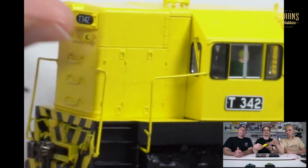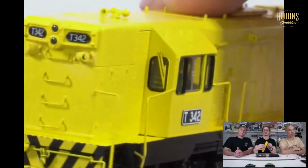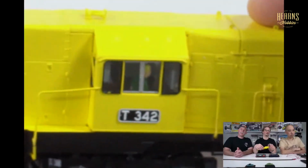This is a T1, so first generation, flat top they call them. Flat top because it's got that flat top. Right. Let's have a look at another one.